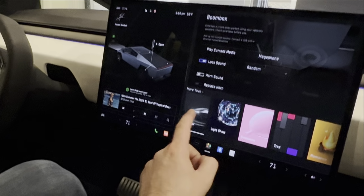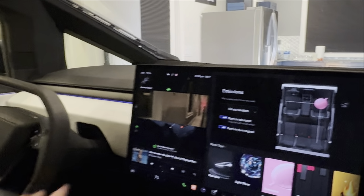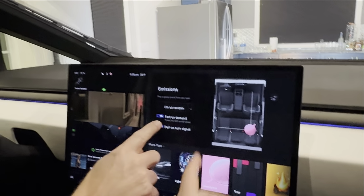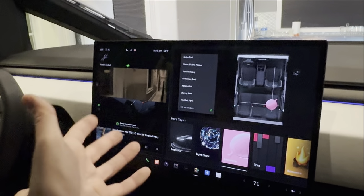So you have things like the toy box, right? Where you have farting sounds. My kids, they love this stuff. When he puts it in, you know, fart on demand, fart on turn signal. It's built in. He's got it on non-so-random, but you have all these different farts, right? I guarantee you, if you have kids, you can't not laugh. You will laugh, okay?